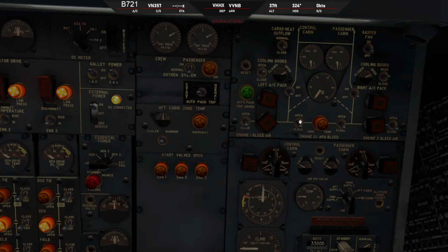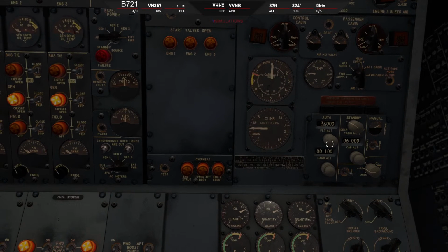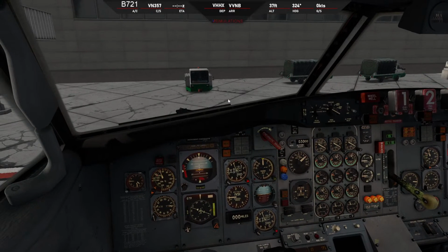Coming up here, we don't have any packs, but we'll get our two engine bleeds on. We can turn those on. Cooling doors are open on the ground. Air conditioning packs are off for now. We don't even have the APU running. Not a big deal. Flight altitude, I'm going to set 35. I think that'll be about where we go. And now we can start doing some other programming.